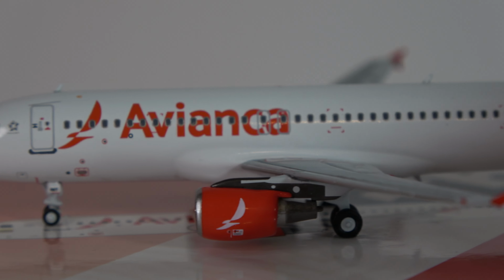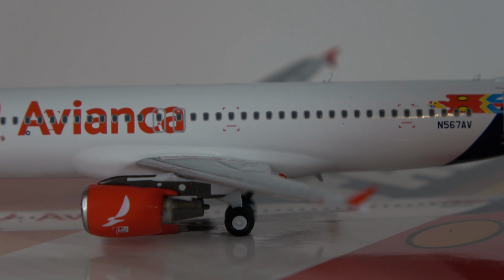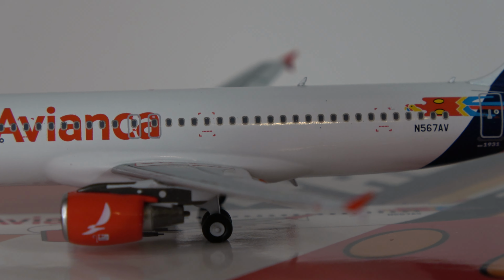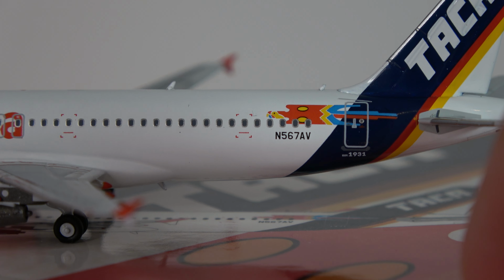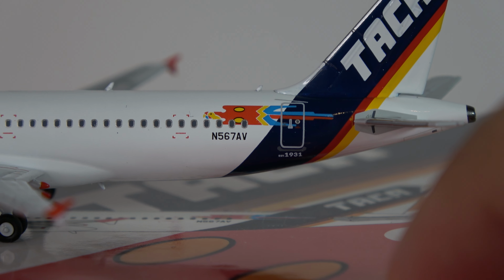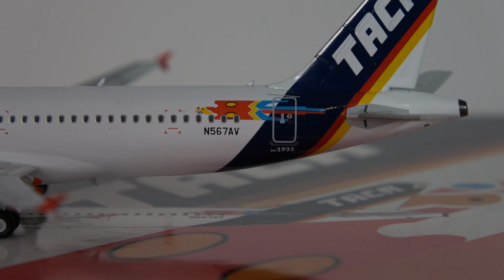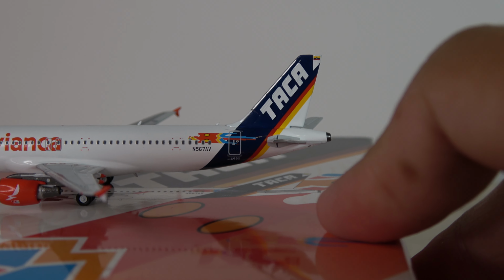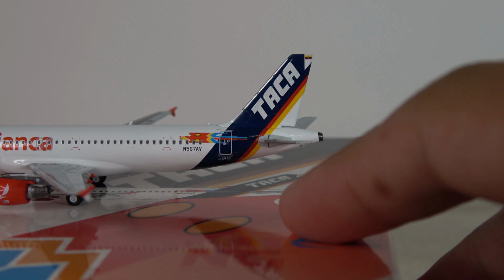Look at that. Wings looking great. And we'll move along then. You got the overwing exits, and there's markings on the wing for those as well. And then you got more antennas on the top and the bottom there. You got the registration at the back, 567 Alpha Victor, and established 1931. And then you have the Taca tail in this cool little design area here. Looking really nice. You got the little Colombia flag right at the top of the tail.